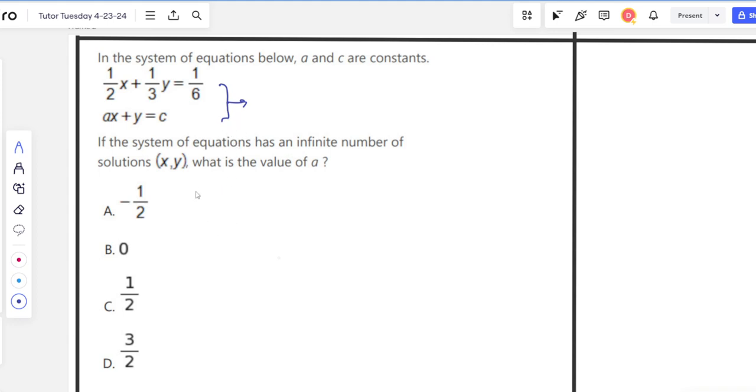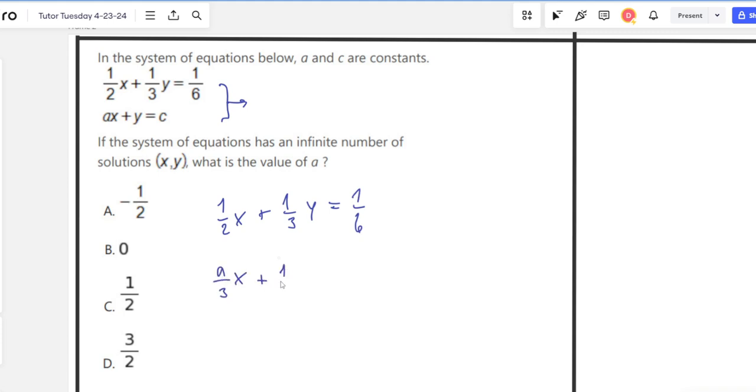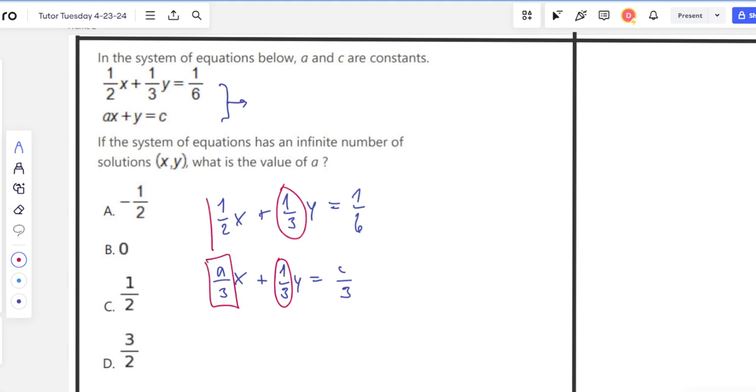So, for something like this one, what I could do is divide everything by 3 on the bottom equation here. On the top equation I have 1/2 x, 1/3 y equals 1/6. On the bottom equation I have a over 3 x plus 1 over 3 y is equal to c over 3. Now you can see if I want to make the slopes match, I don't even have to get into y equals mx plus b form because I have this coefficient matching, so I just need the x coefficients to match as well.